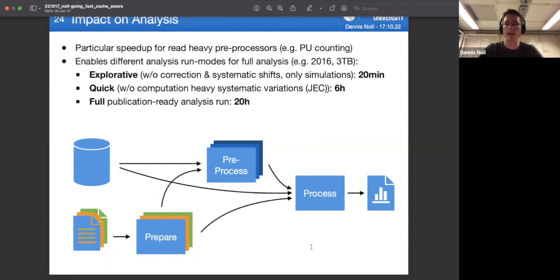And for us, this really enables 3 run modes for the full analysis. So, for example, investigating 2016 data, which would be about 3 terabytes of data, we have 3 run modes. For example, we have an explorative mode where we can, in 20 minutes, go without corrections and without systematic shifts and only simulations, but over the whole data set. So for example, I said in the beginning, if the supervisor wants to see a plot of a master student or something like this, he or she can have it in 20 minutes, really including all the simulations from this particular year.